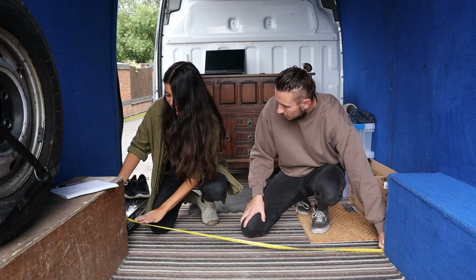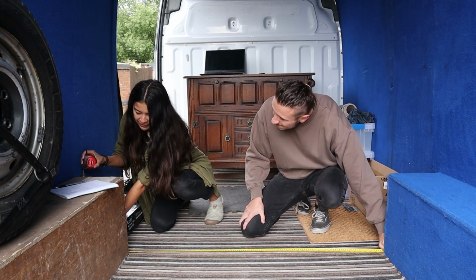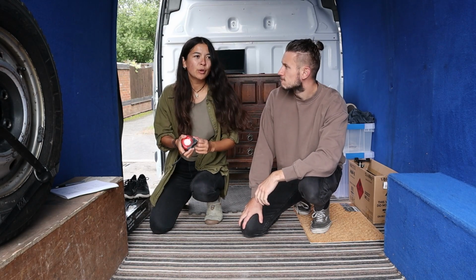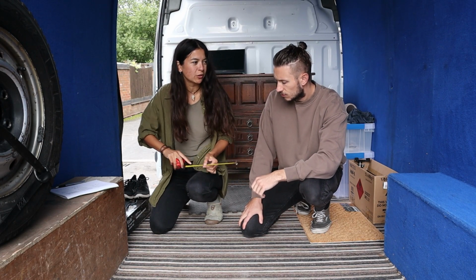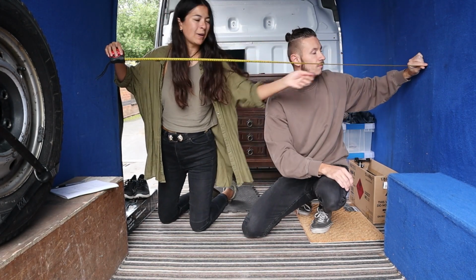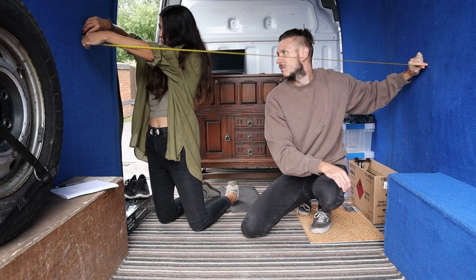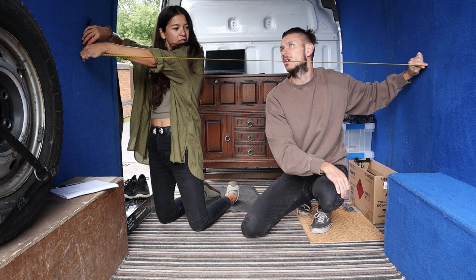Right, so first measurement, the floor width, which is 173 centimetres. And then we measure just a little bit up here because the van tapers in. We know that's not going to be perfect, but you just have to tweak your measurements as you build, don't you? Of course. So we'll go halfway, or maybe where that dark patch is. So about 174, so it's not that much different.